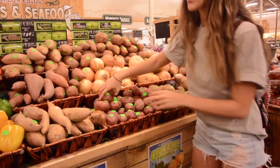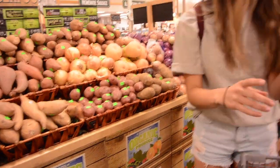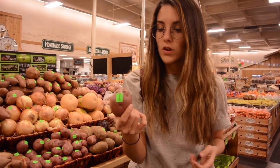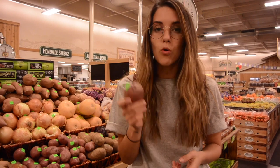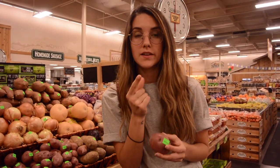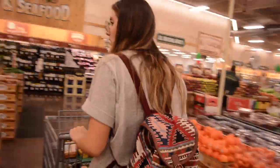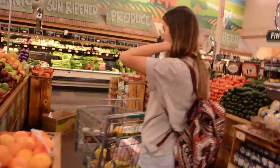Now that I'm getting my fruits and veggies, I think it's important to highlight that there's a lot of fruits and vegetables that are sponges for pesticides, such as apples, berries, potatoes, grapes, lettuce, bell pepper, spinach. So those sorts of things are super, super important to buy organic.